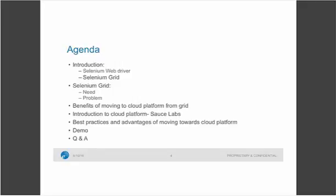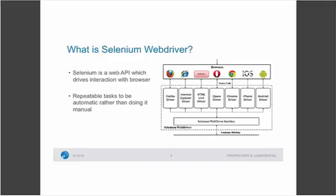The really good tip in this agenda is the best practices and advantages when you are moving towards the cloud platform. And the most interesting part is the demo. I have created a small demo about how things work on the cloud, and how you can leverage the cloud services. And at the end, or in between, you can have questions and answers. So let's roll out and start.